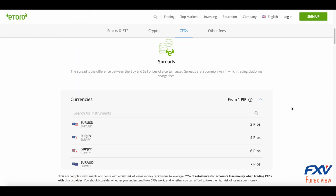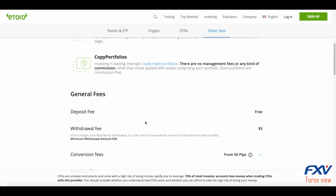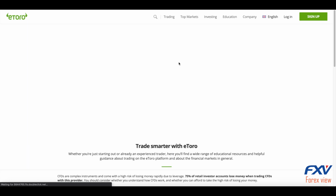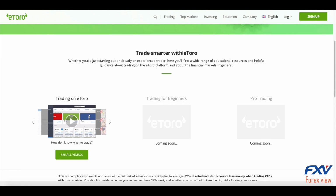For my final thoughts about eToro, eToro can be great for retail traders who want to crowdsource investment ideas using the power of copy trading, or for highly experienced traders who want to be rewarded for sharing their ideas with other traders, and less experienced traders requiring hand-holding may find the user-friendly platform an added benefit.